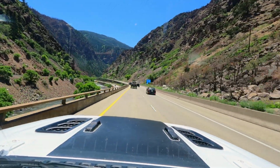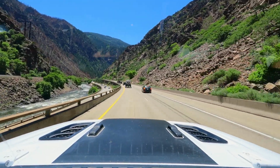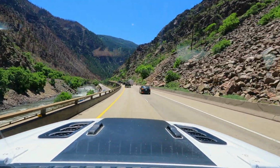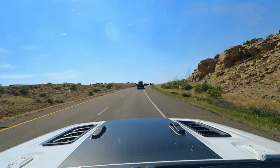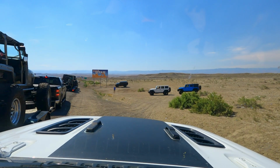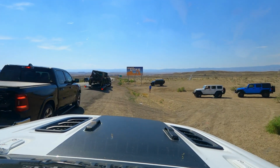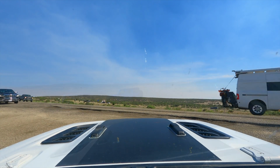After driving for a grueling day and a half on our way out to Moab, seeing this view with the mountains and the river right next to the road was so refreshing to me. As you can see in the terrain around us, we are so close to the Utah border. And now that we're here, everyone wants to get the iconic photo of their Jeep in front of the Utah sign.